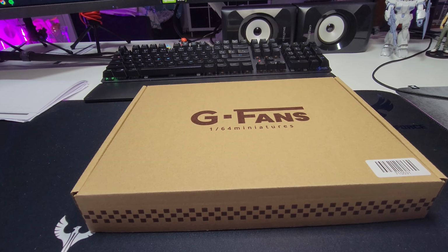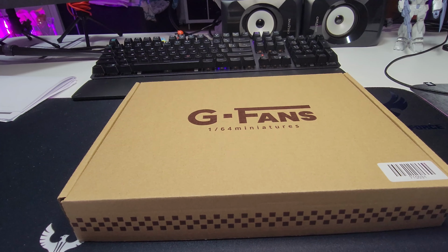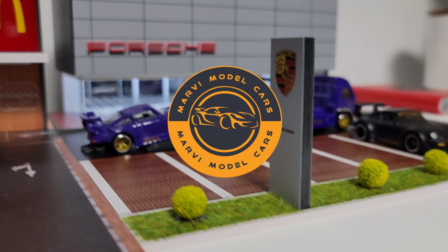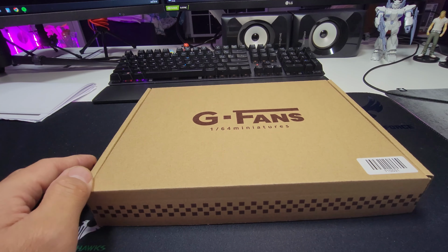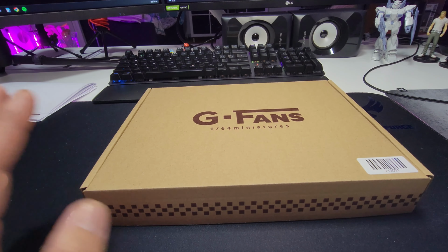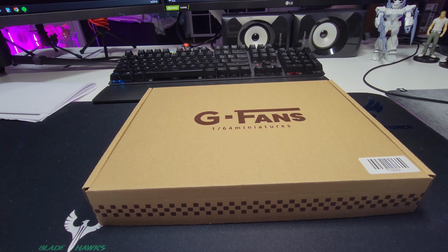On today's episode, we will assemble these G Fans 1:64 miniature diorama. This is the Porsche Dealership. The item number is 710031, and this is the most anticipated G Fans diorama ever, because everyone's looking for it, and we're lucky to get a hold of one.